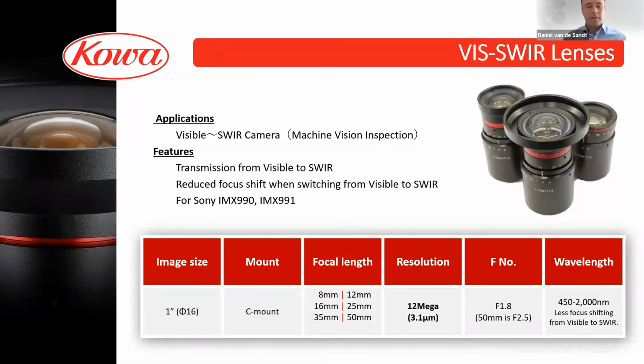And now I would like to briefly touch on the topic of focus shift. This is also a topic a lot of people confuse. So what I talked about so far is the transmission, so what wavelengths of light can go through the optical system. If a lens is IR corrected, or in this case SWIR corrected, that means that if you switch the illumination from one wavelength to the other, there is no focus shift.